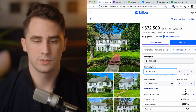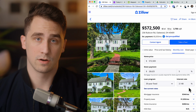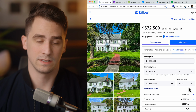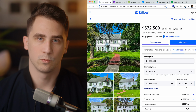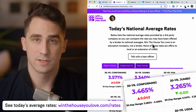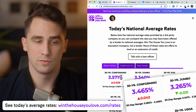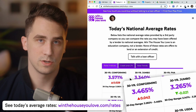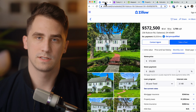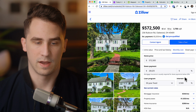Okay. Then also for interest rates, Zillow wants to basically show you their mortgage lender options, which is fine, but they're showing you kind of the lowest rate that is likely on their site, which may not be the most realistic number. So I have a webpage that you can go to, whenthehouseyoulove.com/rates, and what it will do is put together the national averages for different types of loans. So you can see those if you'd like to. Your situation may be different than this, but this might be a more realistic figure to run off of than just an advertised rate here. So let's say we bring this to 3.5.